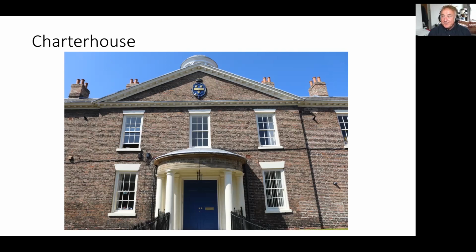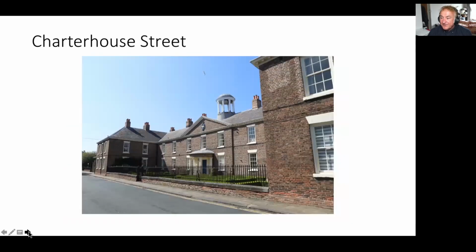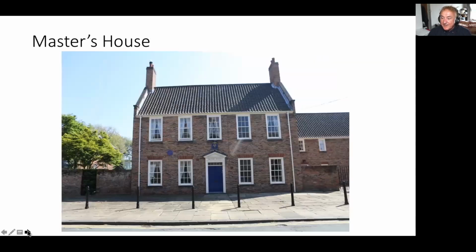But largely what we see today is 1778 to 1780. So that's the frontage of it along there. You'll see it better on the film. But I guess you can see how it goes as a sort of inverse C round there. Across the other side of the road is the Master's House. And I guess this was, again, rebuilt after the Civil War on the same site.